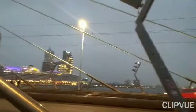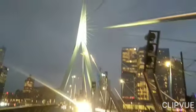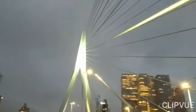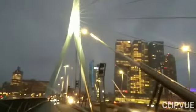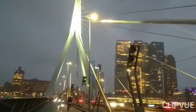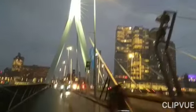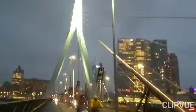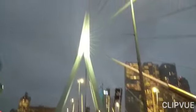The other side here, and this is Rotterdam. This is an international port. This is the biggest port in the world. This is the Erasmus Bridge.